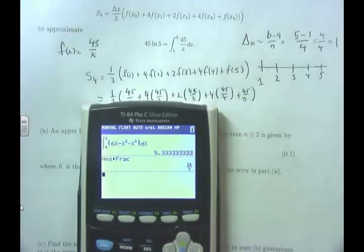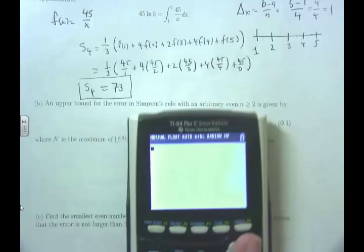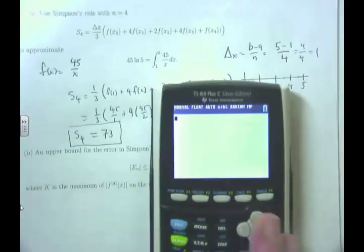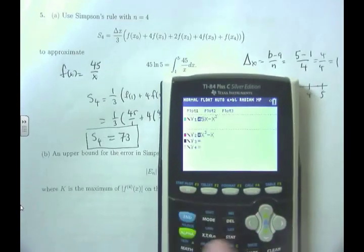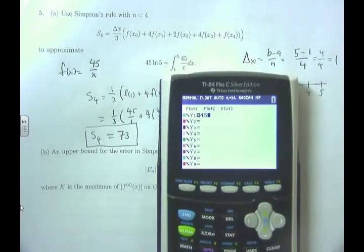But I work real hard with my students, and I know Desiree has done the same with hers, in terms of formula memorization. Who am I kidding myself? They're asking me on a final exam to do a Simpson's Rule problem? Cool. Y equals, clear out the old stuff here. What's my function? 45 divided by x.